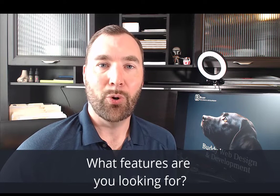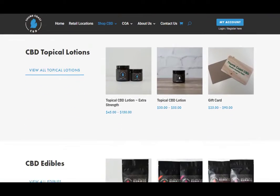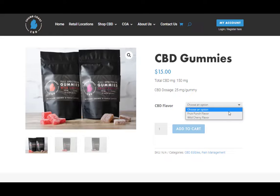Now, when it comes to features and functionality, something to be mindful of too is, what features or bells and whistles do you want on your website? If, for example, you need e-commerce, you want to make sure that the company you're looking at or the developer you're looking at has skills developing e-commerce or membership sites or healthcare patient databases, whatever that is.